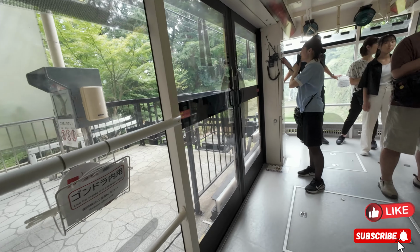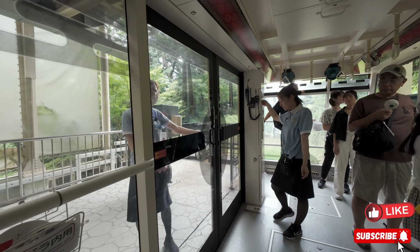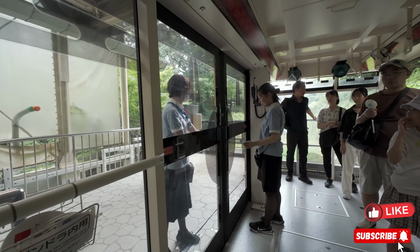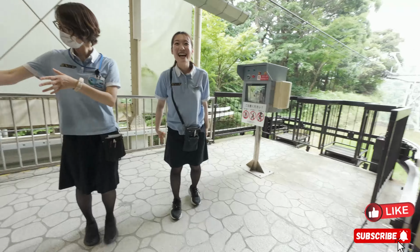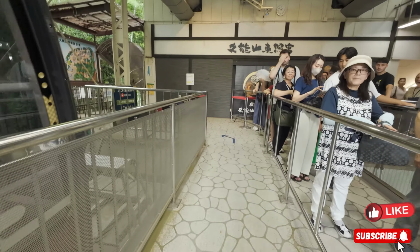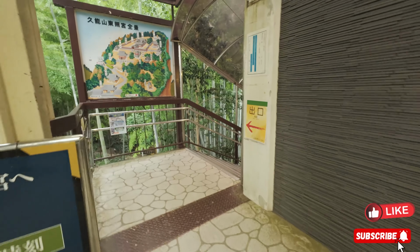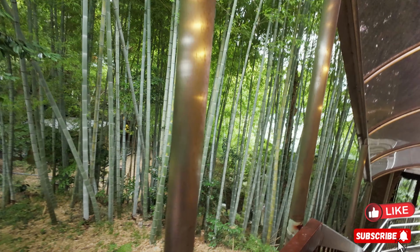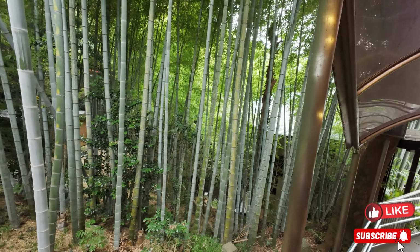That was at Kunozan Toshogu Shrine. Did you see how good I practiced? It's a hidden gem. It's actually a museum. So we paid with our Suica card. It wasn't expensive. It's a hidden gem nestled in the mountains, built to honor, sorry, I need to read this, Tokugawa Ieyasu, the first shogun in the Tokugawa shogunate. This shrine is rich in history and beautifully maintained, so highly recommend.